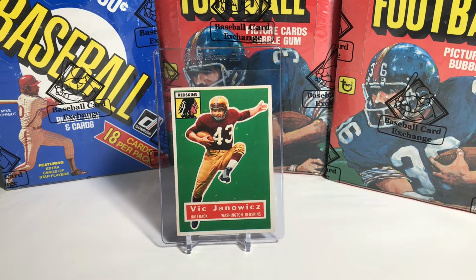Now, as a matter of fact, there are several Redskin cards that have no 9s or 10s on the PSA population report. And this particular card of Janowicz has no 9s or 10s and only has 18 8s that have ever been graded. Again, I'm a big fan of the green background on these cards. I think it's a great color scheme for cards in general, but especially with the Washington Redskins uniform. Topps would use this same background color for the 1958 background of the Milwaukee Braves.